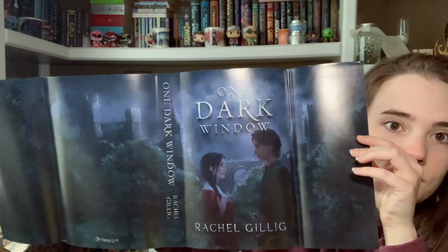Wait, didn't they say this is the one that wasn't going to be signed? Yeah, I think this is the one they said was not going to be signed, because I don't see a signature page. I remember them saying one of these wasn't going to be signed, or a couple of the ones weren't going to be signed. Okay, and then this is the inside of the dust jacket.